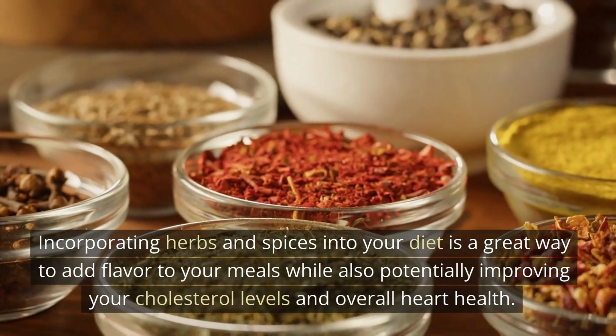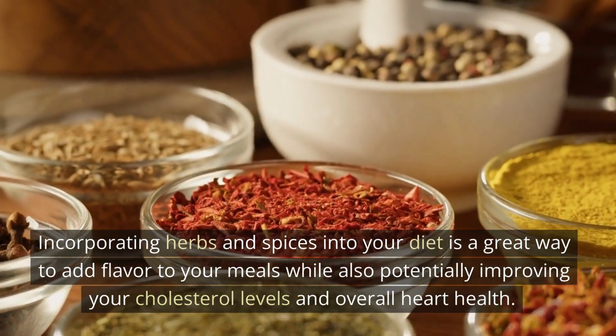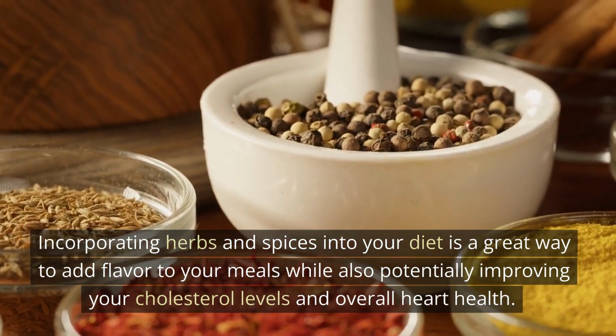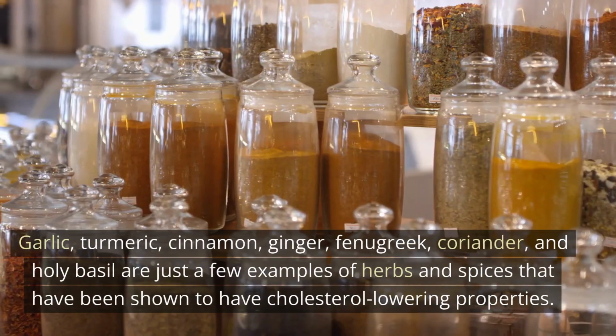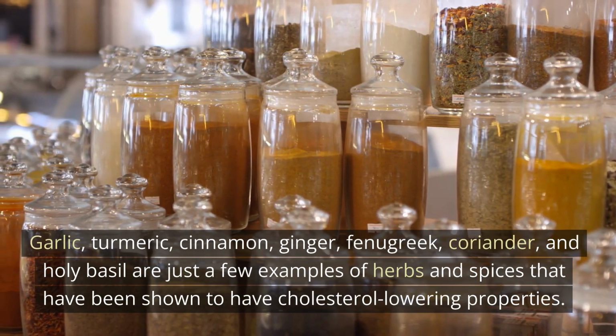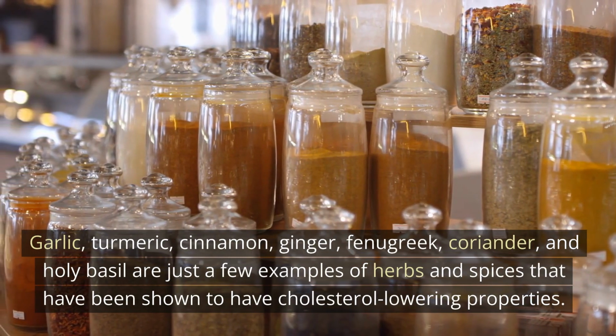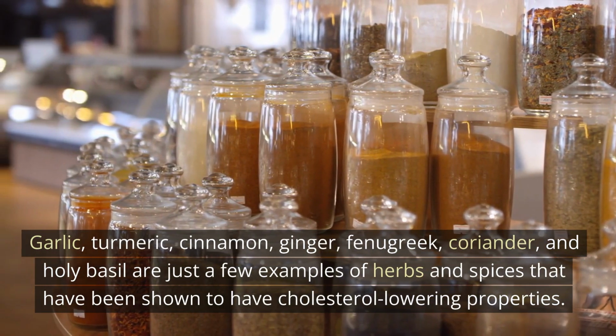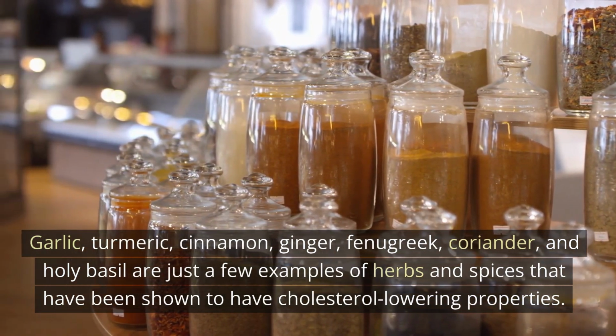Incorporating herbs and spices into your diet is a great way to add flavor to your meals while also potentially improving your cholesterol levels and overall heart health. Garlic, turmeric, cinnamon, ginger, fenugreek, coriander, and holy basil are just a few examples of herbs and spices that have been shown to have cholesterol-lowering properties.